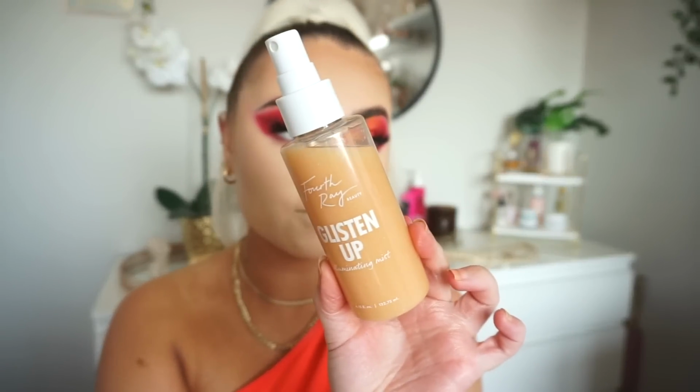I'm going to be using this from Fourth Ray Beauty and it's the Glisten Up Illuminating Mist. This one here is from Colourpop. Now I will say it doesn't actually look like this. This is like a mixture of 2 setting sprays. So I'm just kind of hoping that it's okay.